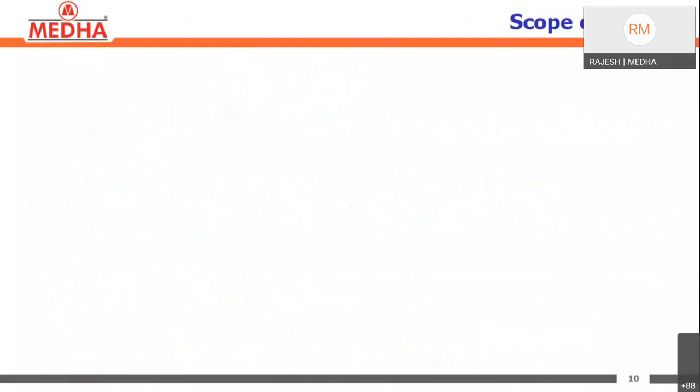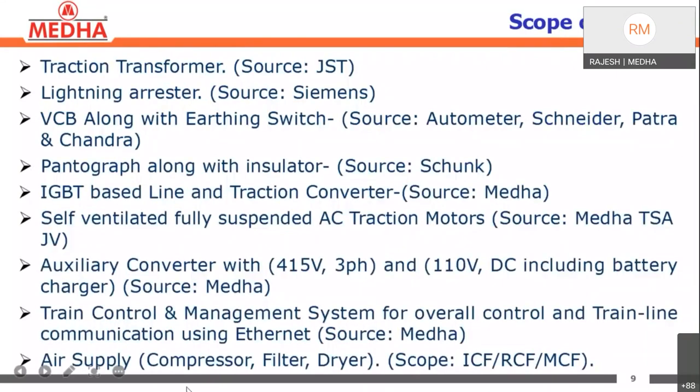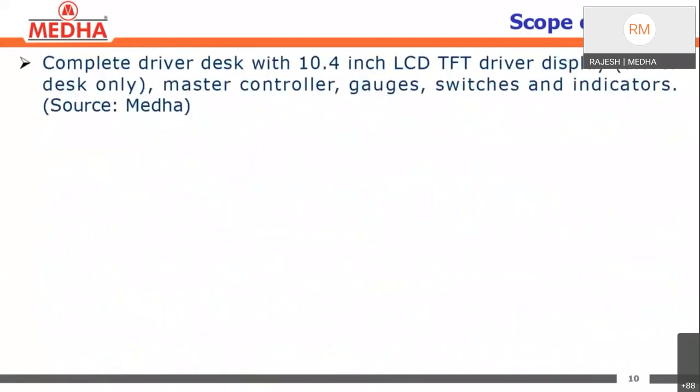Now, each basic unit will be provided with one. It is in DTC or NDTC coach under slug. And next, when it comes to driver desk, each DTC coach is provided with one driver desk in driver cabin. And this driver desk is again from Medha, complete driver desk along with its all master controller, display units, switches, gauges, indication lamps, wiring, everything.